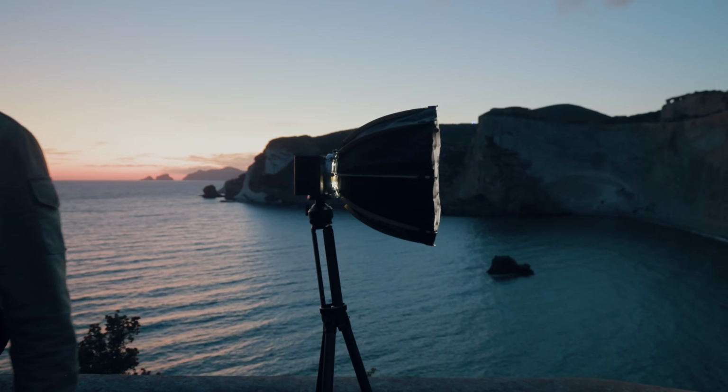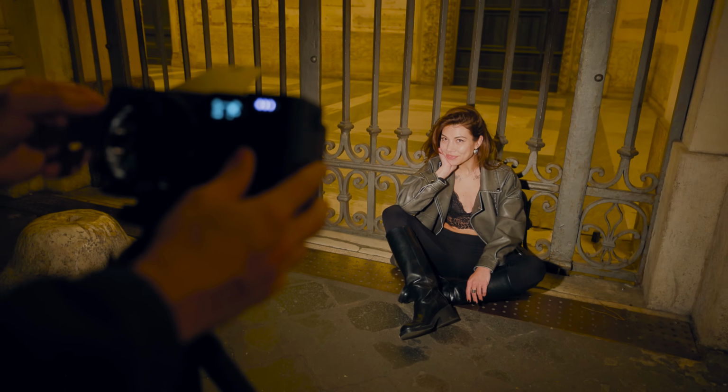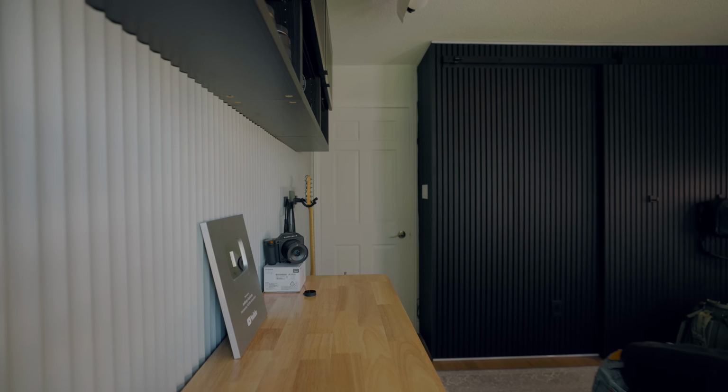When we were in Rome, we had a limited window of opportunity to shoot with a model who was only available after sunset, which created some challenges because there's no natural, cinematic light.